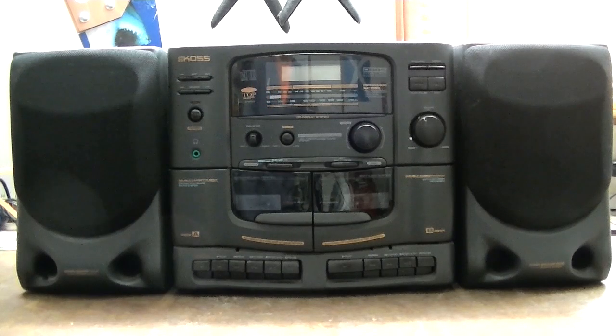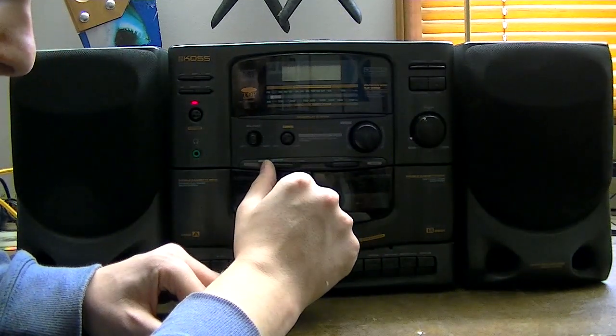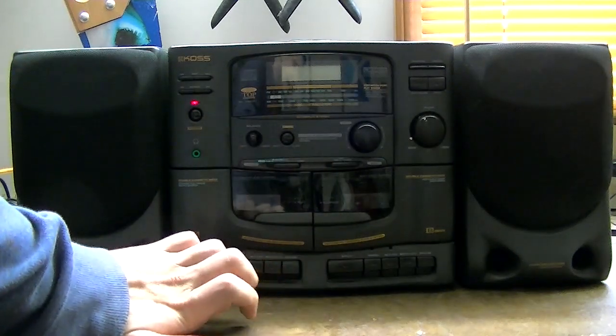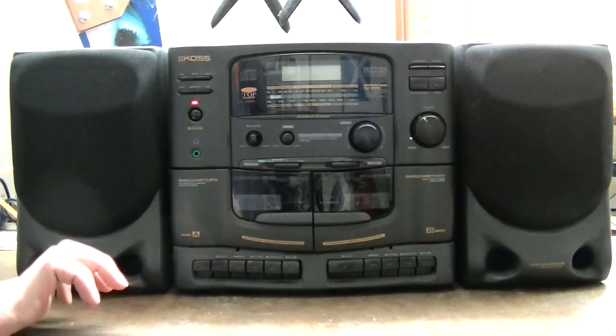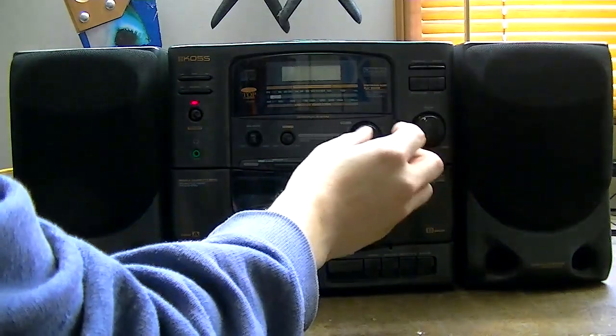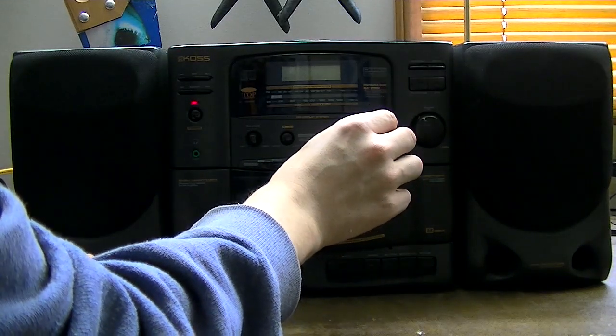So anyway, let's turn it on. We're gonna go ahead and just switch it to the radio first of all. And we'll see if we can find the piano music station because of copyright mafia. We don't want them coming in ruining our party.